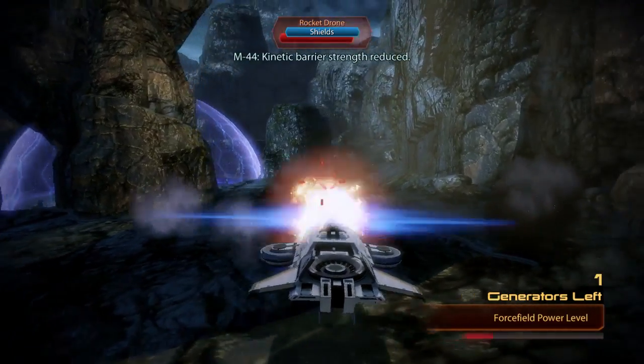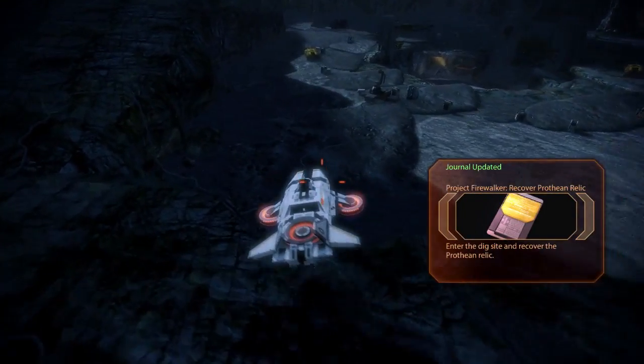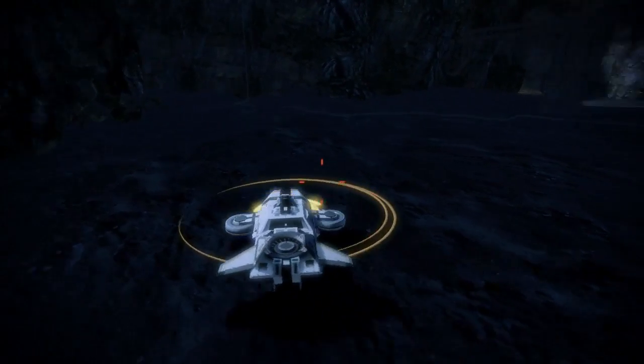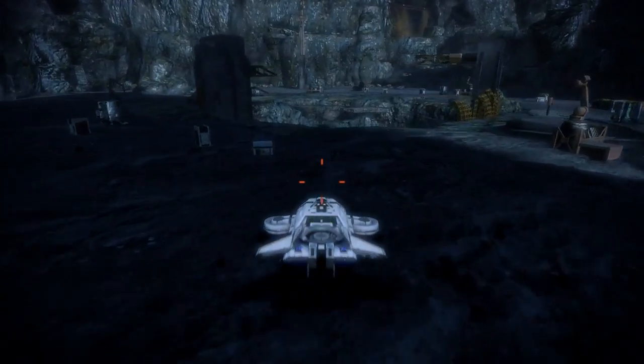We are under direct attack. Kinetic barrier deactivated. They're admittedly kind of pitiful though, aren't they? Let's go get this scan done, whatever this is that's just sitting here. Gimme. More Ezo.